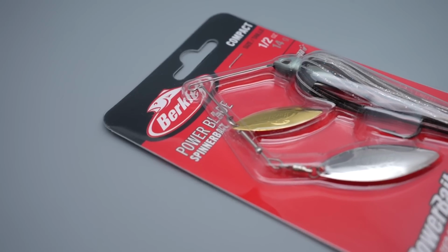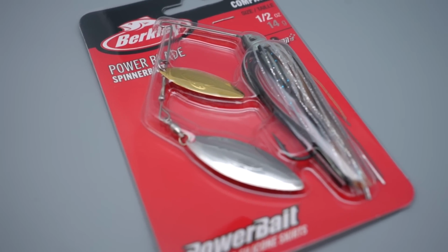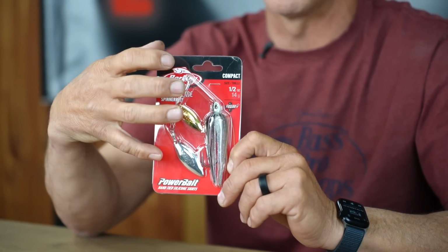Now, as far as baits, no better bait than a spinnerbait. This one right here is called Shad Spawn. It's my favorite color for years and years and years. This was like the skirt I always built. It's got silver and black and a little bit of white in it. This is the compact half-ounce version. I chose this color or this size, this blade combination for when the water's cleaner, for when you've got sunnier conditions. I went with the smaller profiles here.